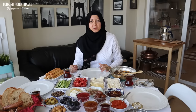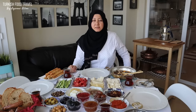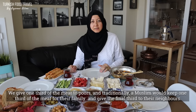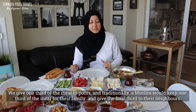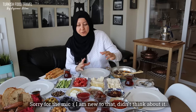Traditionally, they rush for the first meat to cook before the breakfast time, so you can eat. But nowadays, we usually give to poor people and we usually don't see it, we just give it. And there are organizations, so generally in homes, we don't see much those days the real kavurma eating in the breakfast. And we have lots of cheeses, we have lots of sweets.